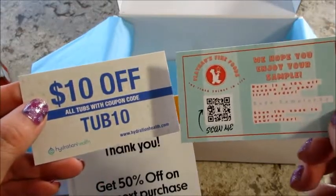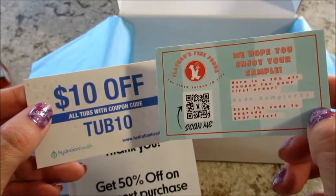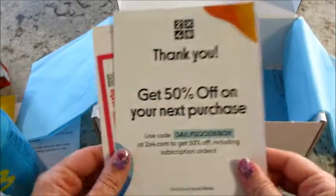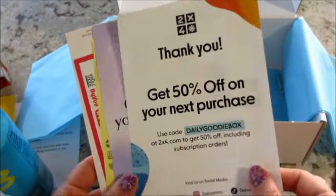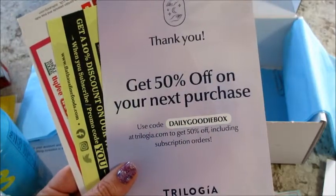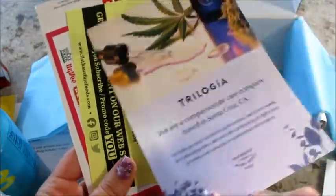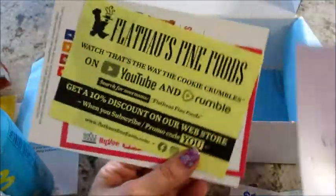$10 off the hydration. There's a coupon code there. This, I believe, is for the little cookies. 50% off. That was for the vitamin D supplement, I believe. 50% off there as well.